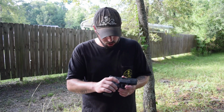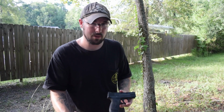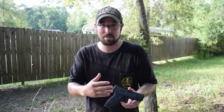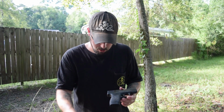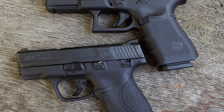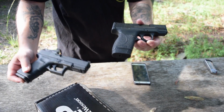So the magazines also undercut in the trigger guard. Obviously, they don't want to do exactly what Glock is doing. They're going to do their own thing, and they're going to do it in the Smith & Wesson way, right? But you can tell the undercut in the trigger guard is definitely different between the Glock and the M&P. To get my finger a little higher up would be really nice on the M&P line.